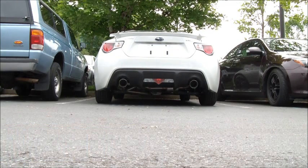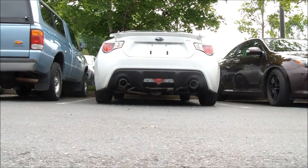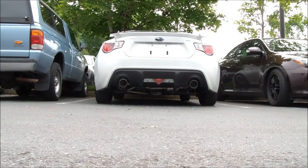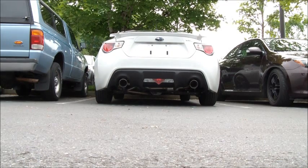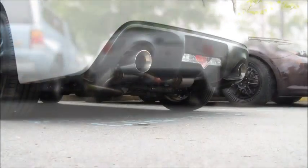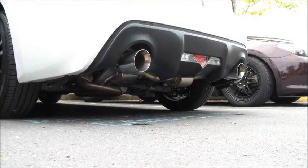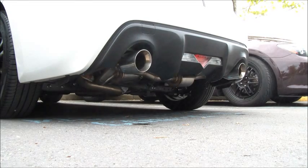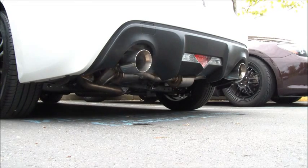This is a 3,000 RPM blip. That is a 7,000 RPM blip. Another angle, up close, about 3 feet away. 3,000 RPM blip.